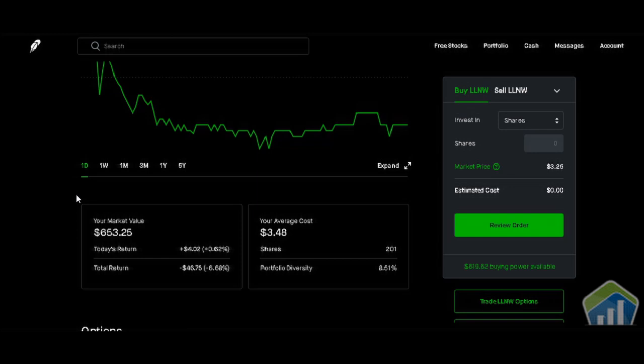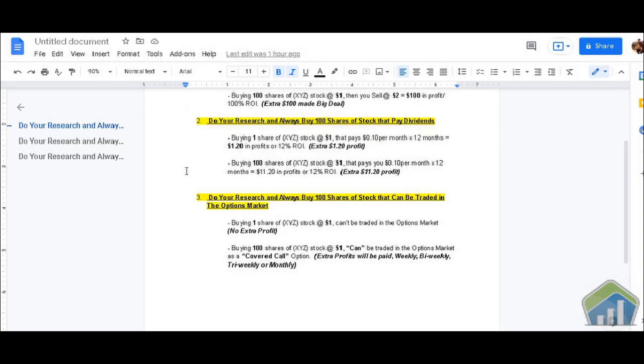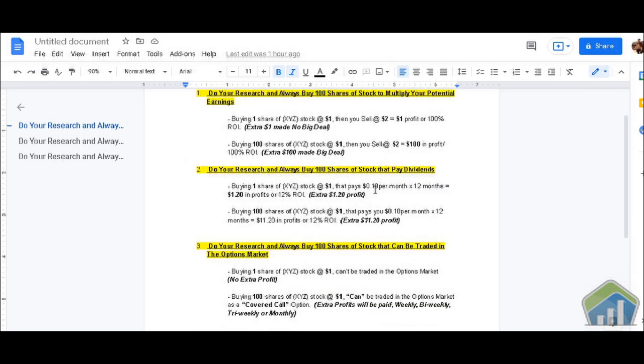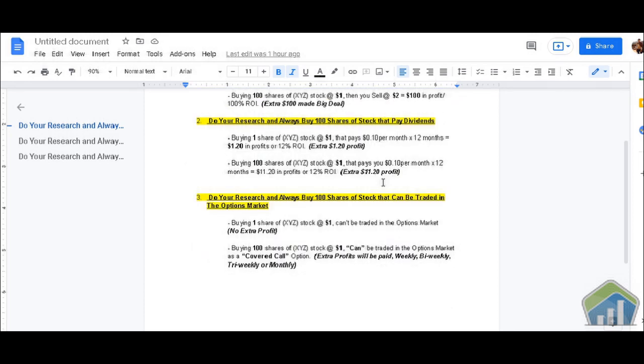Hopefully you guys have learned something about the 3 strategies. Once again, buying 100 shares or more to multiply your potential earnings, picking out companies or stocks that actually pay dividends on a monthly, quarterly, semi-annual, or annual basis, and looking for stocks that actually trade in the options market. So hopefully you picked up something from the video.